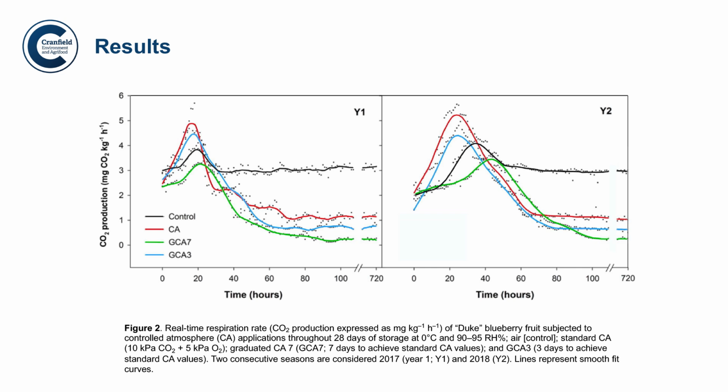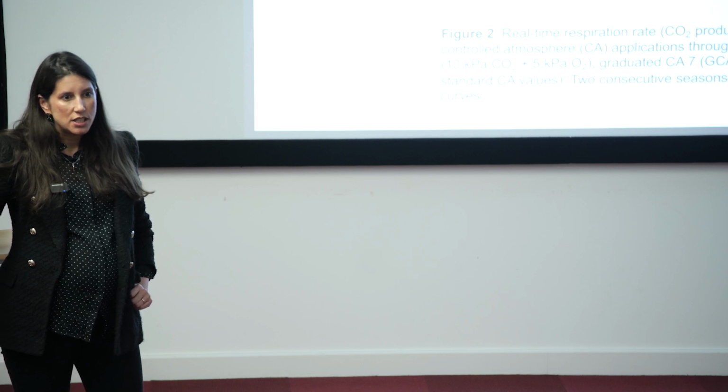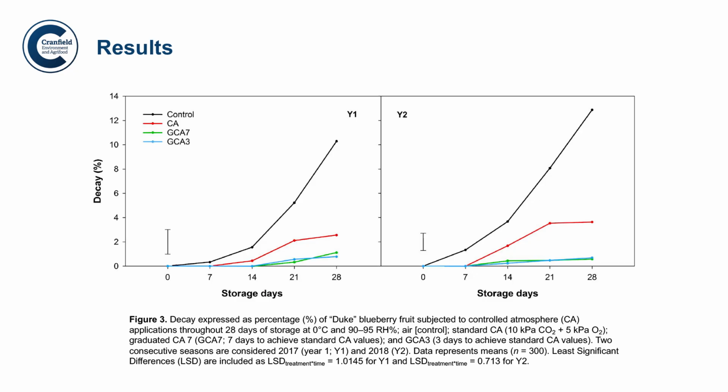And the second point is that both graduated control atmosphere, the red and the blue, the green and the blue, mostly the green, achieve the lowest respiration rate during storage. This means that was respiring slower than anyone else. And that had a direct impact on the quality.